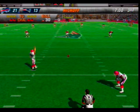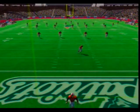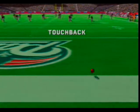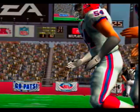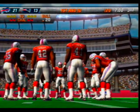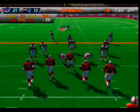Racker looks like he's just about ready to kick this one off. Payne back to return. He got all of it. The kickoff goes through the end zone. The Patriots will start this drive from the 20. Ball on their own 20.